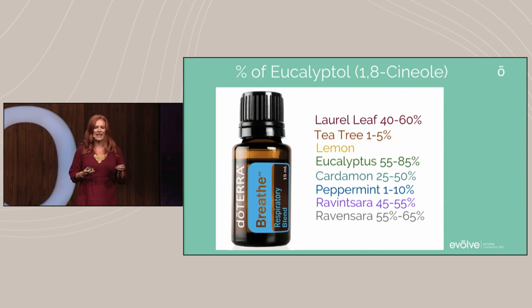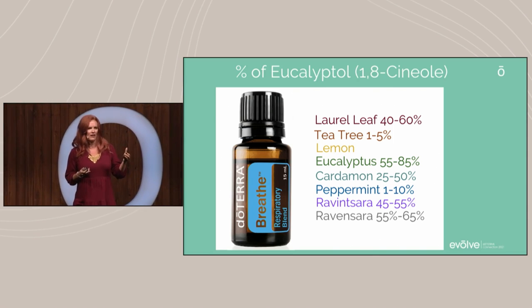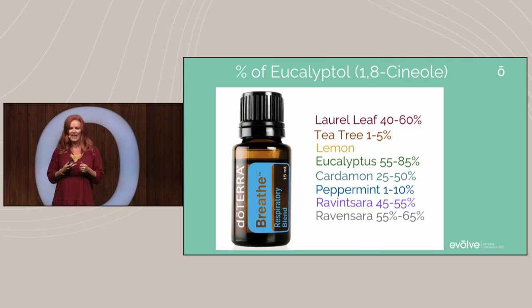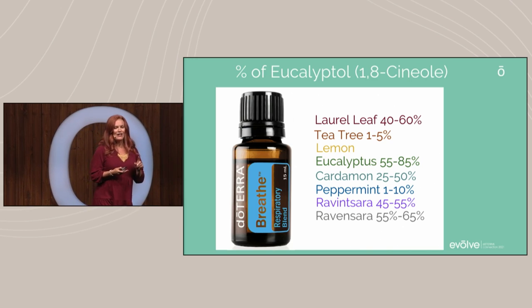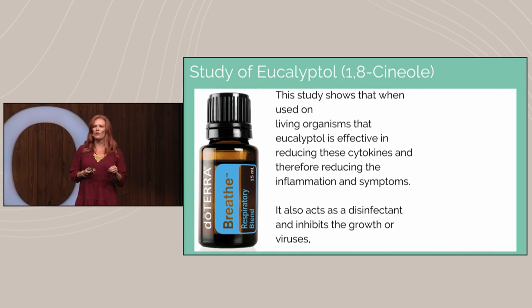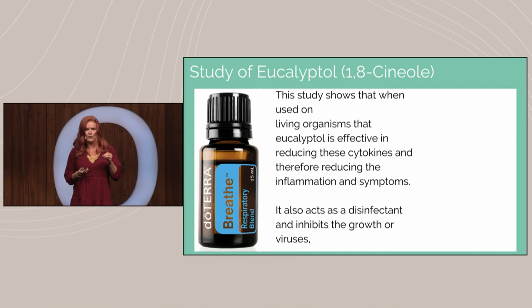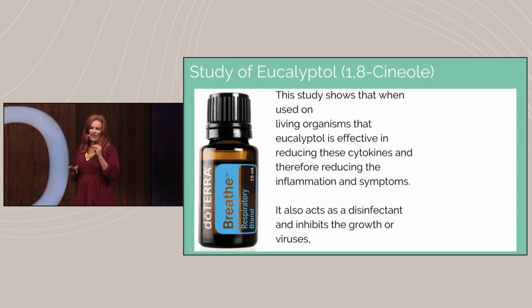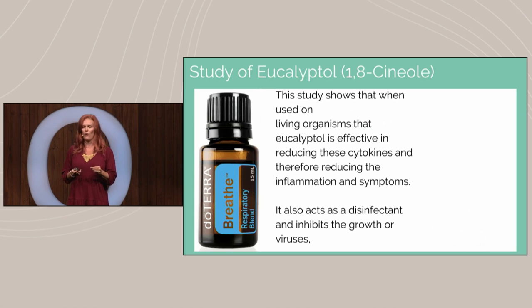So this is the percentage of each of the components, including a component called 1,8-cineol. Another name for it is eucalyptol. Okay, eucalyptol has been well documented in the treatment of respiratory tract diseases because of its ability to fight microbes, its ability to break up mucus in the body, its anti-inflammatory properties, and its ability to affect the bronchial tubes. What's so fascinating is this study shows that when used on living organisms, so this is not in a petri dish, eucalyptol is effective in reducing these cytokines, therefore reducing the inflammation and symptoms. It also acts as a disinfectant and inhibits the growth of viruses.